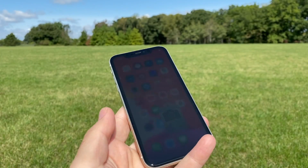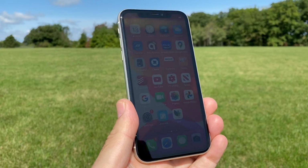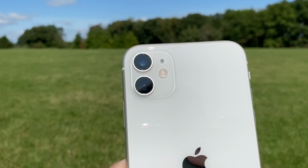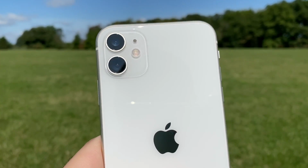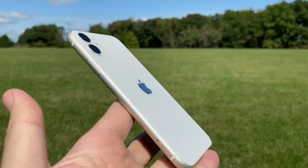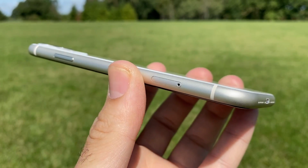Let's begin with the key specs. We have a 6.1-inch Retina LCD. This is a Liquid Retina by Apple's claims here. We do have an aluminum body on board, 12 megapixel dual camera, 4K 60 recording, 4 gigs of RAM, Apple A13, 3110 milliamp hour battery.